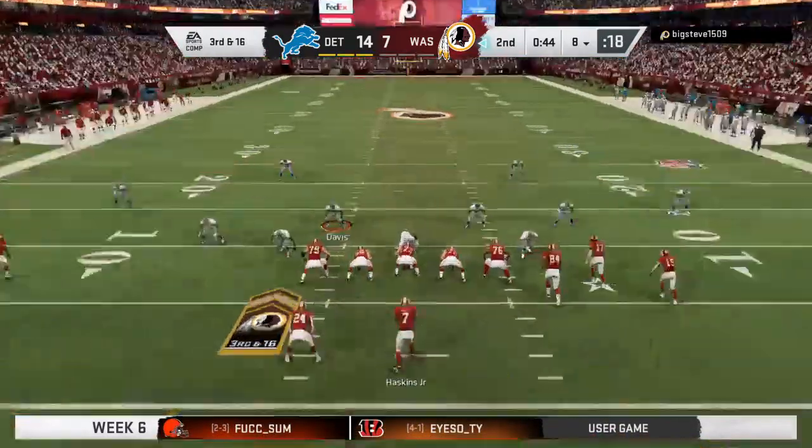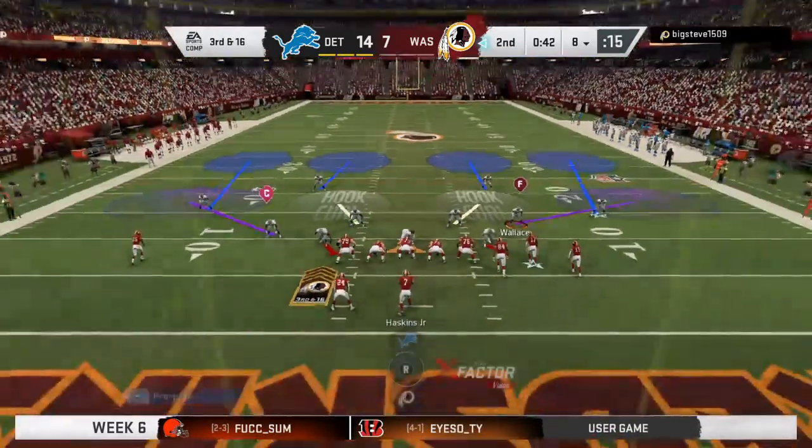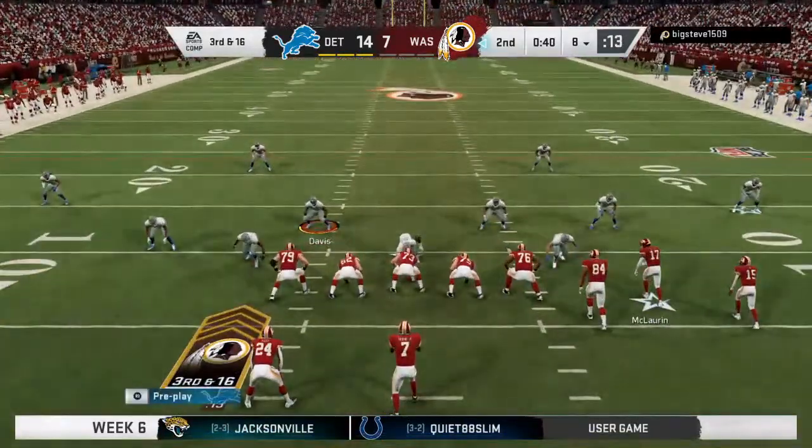Yeah, I wouldn't be surprised to see them run the ball here just to try and get some space.